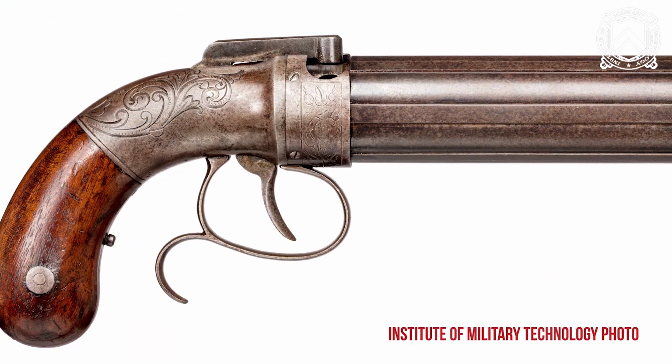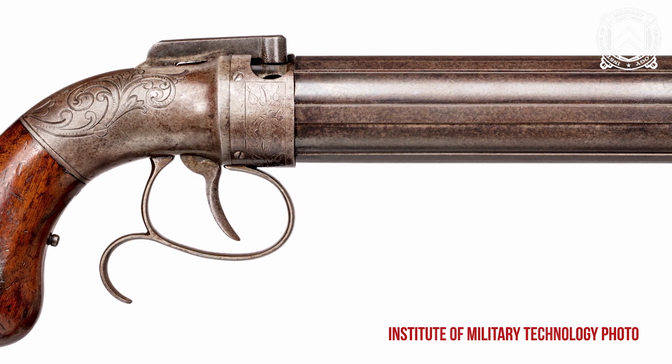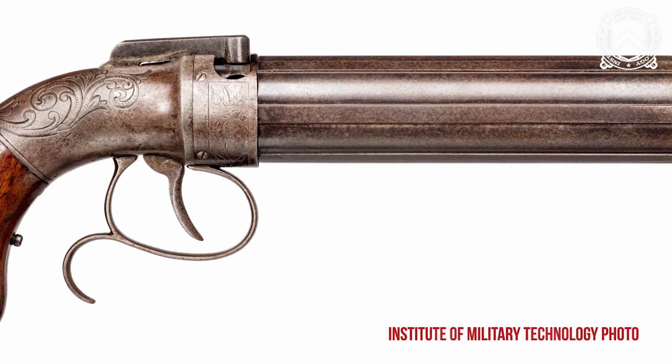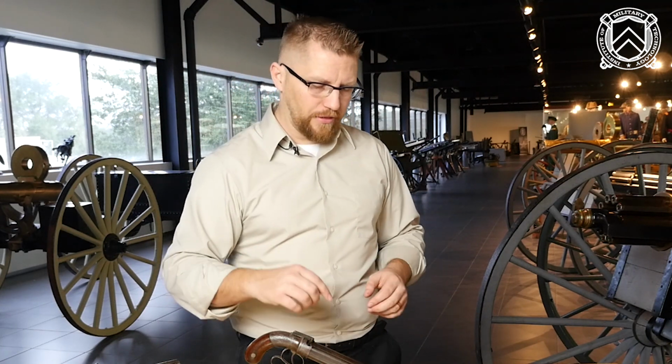The Institute of Military Technology only has one example of a pepper box pistol. The reason for that is it wasn't military. They were popular with civilians. They were popular for self-defense. They were popular for the gold rushes and that kind of thing. And some officers did carry them, but it wasn't issued or anything like that.